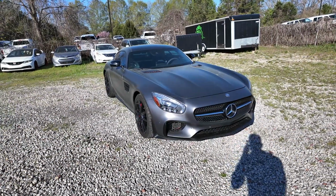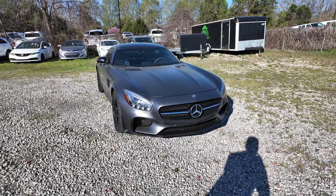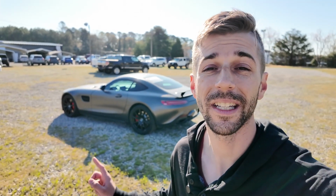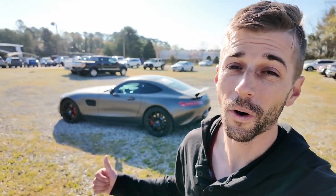So the AMG behind us is actually wrapped matte black. They made this between 2015 and 2021 with an original starting MSRP right around $130,000. Now this model has the Edition 1 package, meaning that MSRP was closer to $144,000. Now with 35,000 miles, it's being listed for just over $70,000. So this is one heck of a vehicle to pick up on the used market.